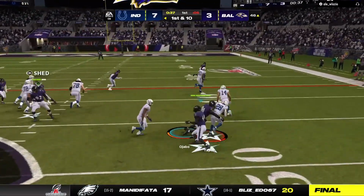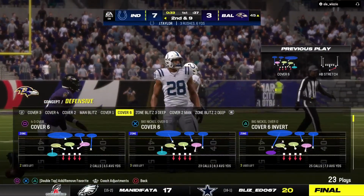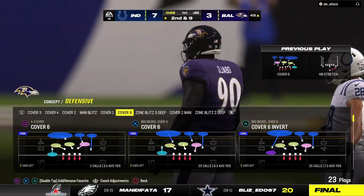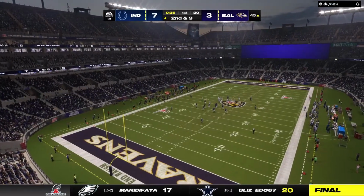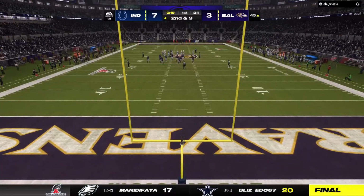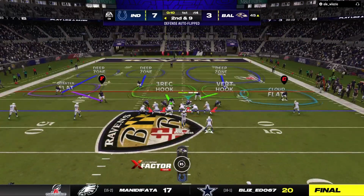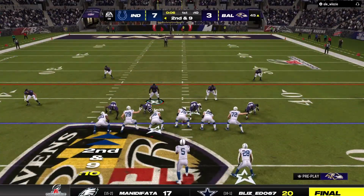1st and 10, Taylor now. Credited with a 1-yard gain there to make it 2nd and 9. No doubt about it, a really nice job there by the defense, not allowing him to get to the perimeter. But that means your defensive ends, your outside linebackers, the guys that you pay big money to sack the quarterback, they also have to have interest in the running game as well. And they did a nice job there of holding the point of attack and not giving ground. Now 2nd and 9.